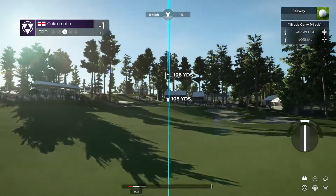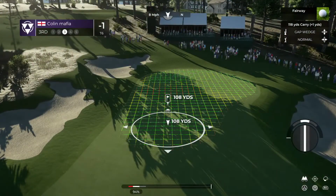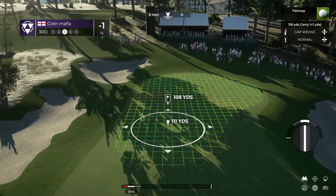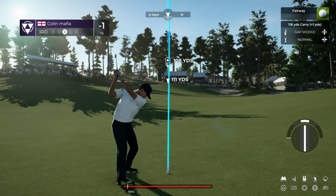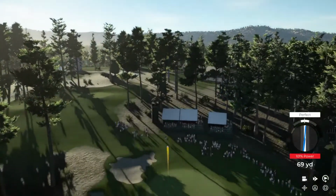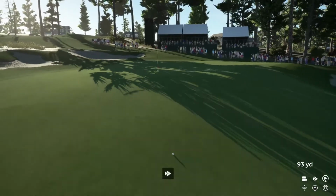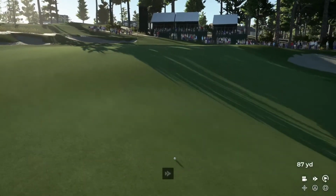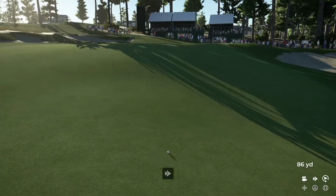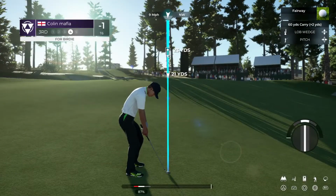And here we are with the 3rd shot. Back into the wind. They need to flight this one down. What the hell? What? It's fair to say that that approach didn't hit the mark. Oh, the wind wreaks havoc with another golf ball.